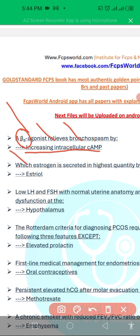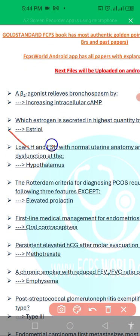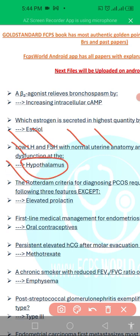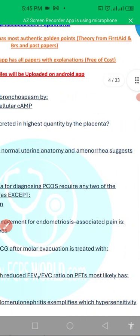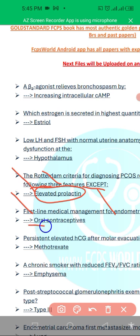Next one is, which estrogen is secreted in the highest quantity? That is estradiol. Low level of FSH and LH with abnormal uterine anatomy, dysfunction is in the hypothalamus. Rotterdam criteria for polycystic ovarian syndrome requires any two of the following three features except that is elevated prolactin level. First line of medication for management of endometriosis is oral contraceptive pills.